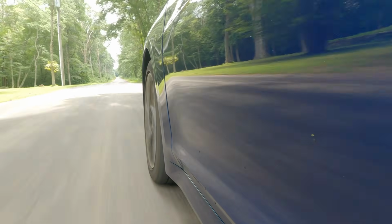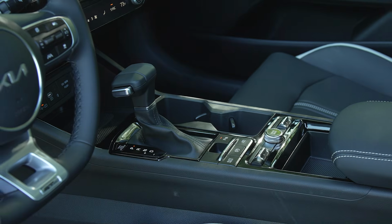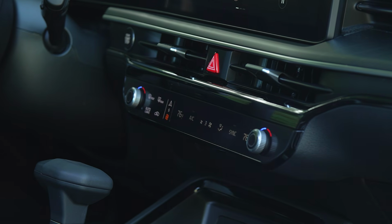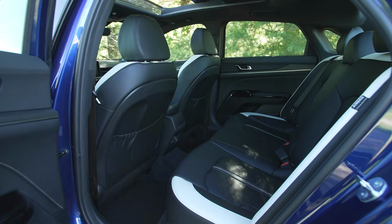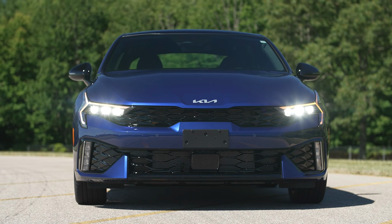Overall, the K5 is a nice driving sedan that also happens to be pretty striking looking. The interior stands out for its unique design, large screens, and solid build quality, with just a few minor annoyances from the controls. The powertrain isn't a standout, but it really doesn't do anything wrong. And with the really good ride-to-handling compromise, along with comfortable seats front and rear, and all of this at the K5's $31,000 as-tested price, this is a pretty good car.